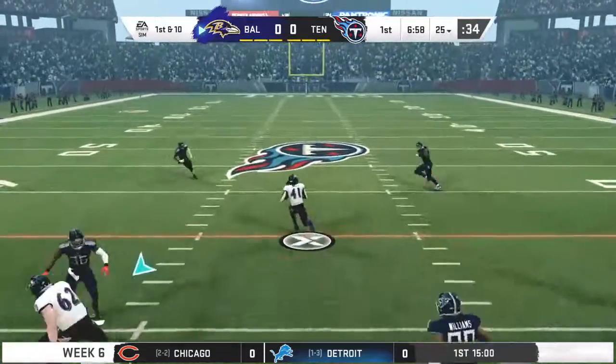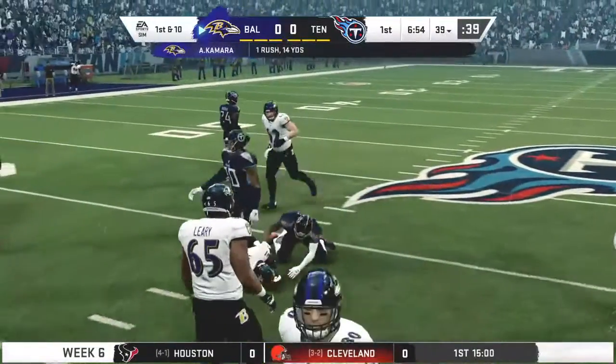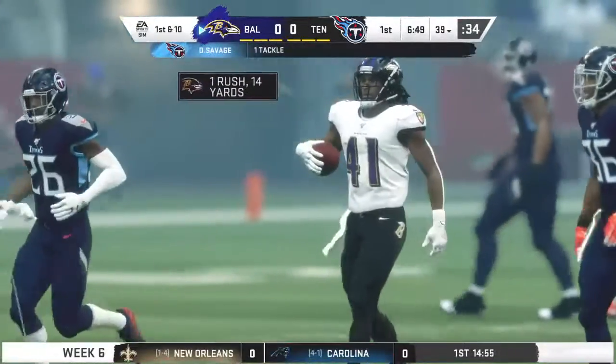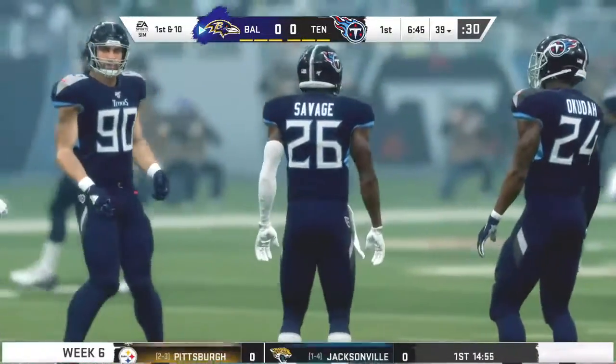Former Volunteer back in Tennessee, it's Alvin Kamara. And he gets this one just shy of the 40. They'll mark him down at the 39. They get 14 on that one. That's good for a Baltimore first down. And there we see an early burst that makes him one of the leading rushers in the league.